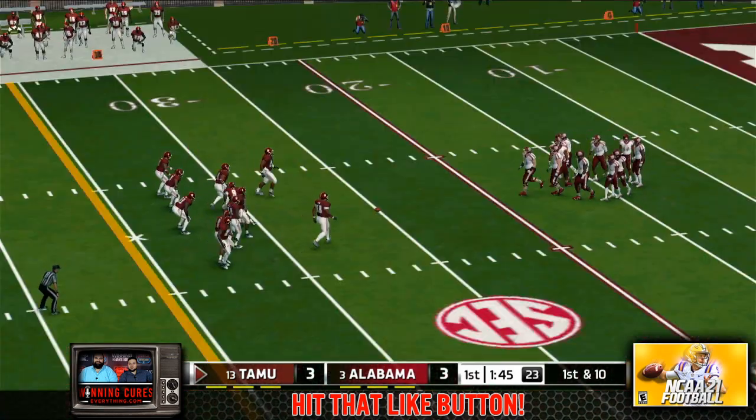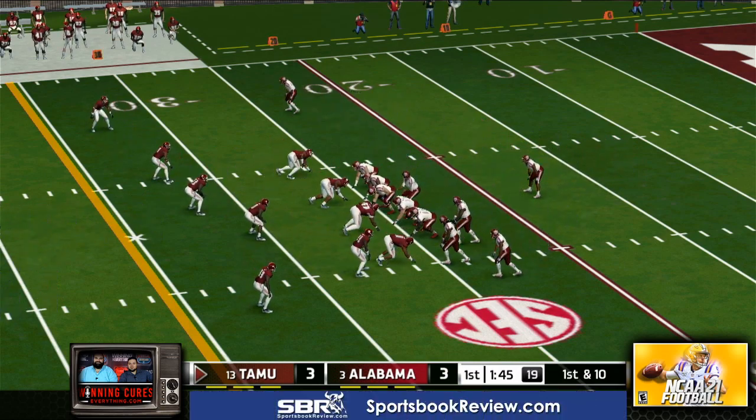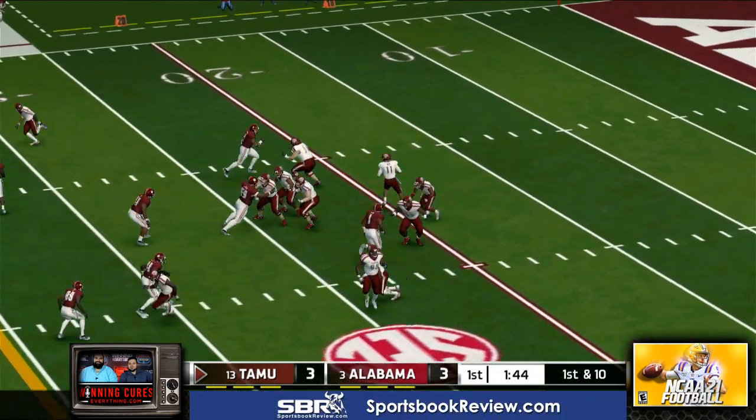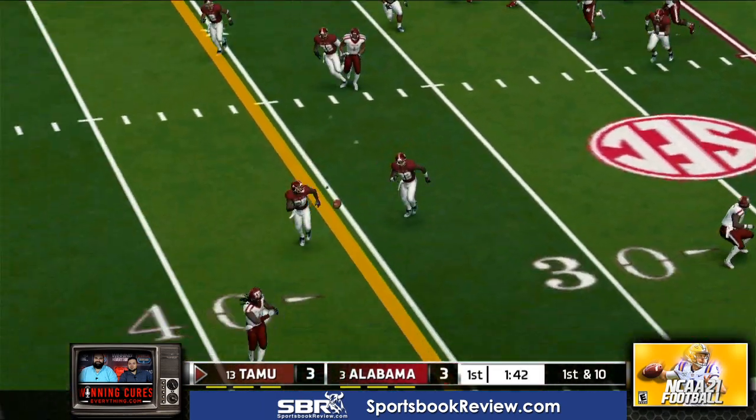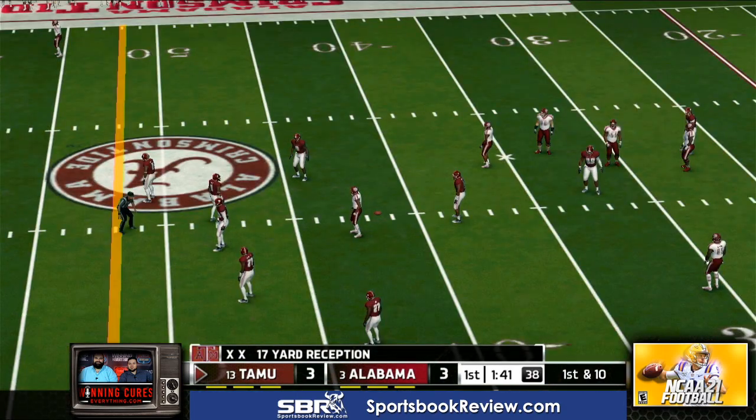They've got to play with some focus and smarts here. They don't want to make a mistake and suddenly find themselves trailing. Mike eight. And a nice catch there before he stepped out of bounds.